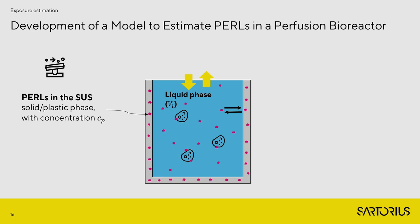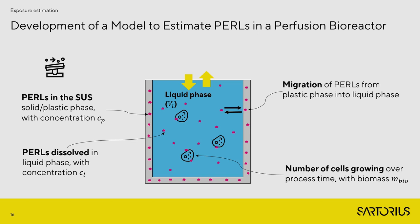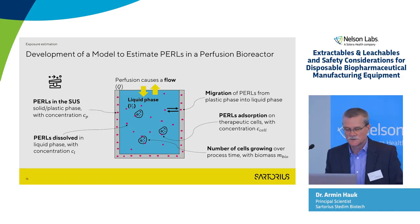Here we need to consider that the pearls are in this system, in the system box. This is, of course, the bioreactor, the gray box with the red devils. This is the single-use device with the pearls inside. Then these pearls may migrate out of the system. So this is something we need to consider. We need to consider that these compounds are then dissolved in the liquid phase. They may be distributed between the liquid phase and the cells while the number of cells is growing. So this is the assessment we need to make if we want to get reasonable exposure estimations for extractable leachables in a quite simple allogenic bioreactor. And in addition, we have to consider that there's a flow through the system.